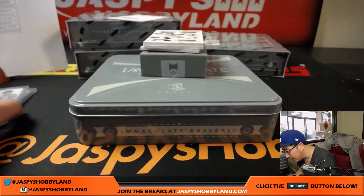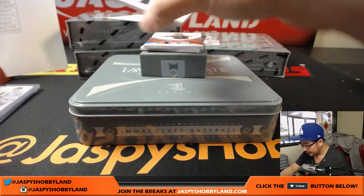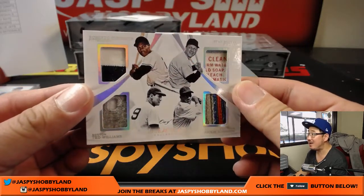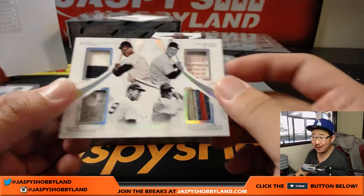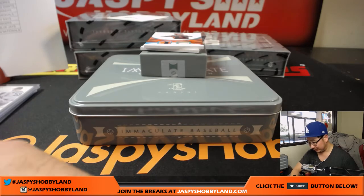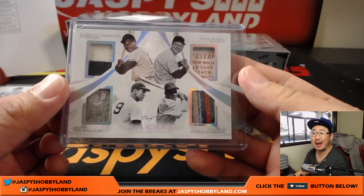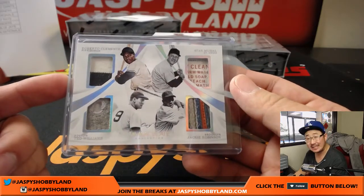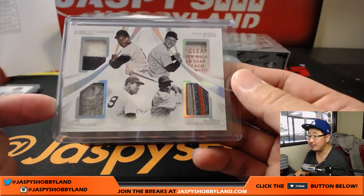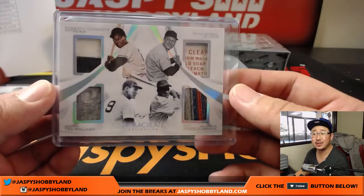Whoa, look at this, one of one. Wow. Roberto Clemente, Stan Musial, Ted Williams, Jackie Robinson. Wow. That's a one of one, and that's a randomizer. Pittsburgh Pirates, that's Hiller. Stan the Man Musial, that's Sherry and the Cardinals. Ted Williams, that's Karen and the Red Sox. And Jackie Robinson Dodgers, Dan Maddox.